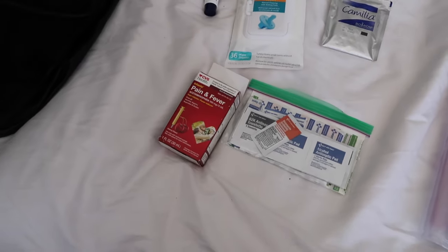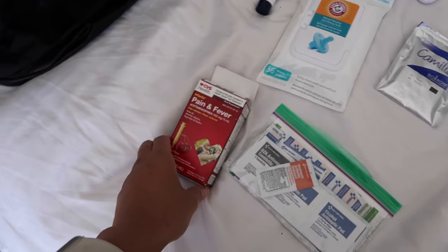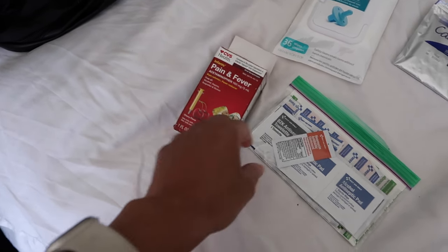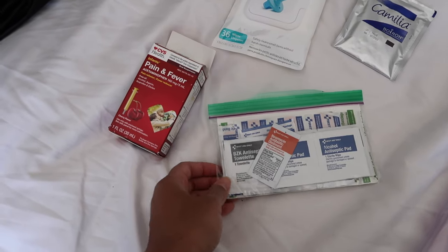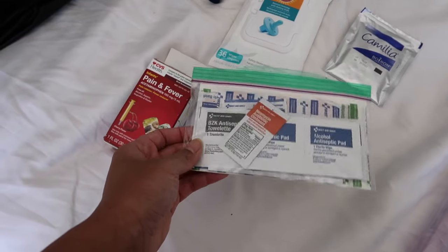This is our little medical section. So bringing some Tylenol on the plane. He is teething, and I heard it's nice to just have it in case he's not feeling well on the plane, cabin pressure, whatever it is. And then I just pulled these out of our first aid kit. I didn't want to bring the whole thing, so I just brought a few of each item.